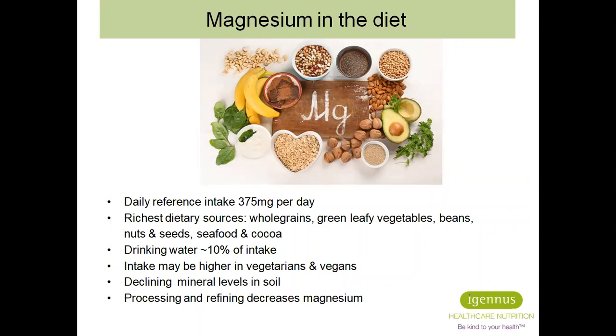And then drinking water also contains magnesium, and that can form about 10% of the daily intake. And this is one mineral that vegetarians and vegans can actually have a higher intake of, because they're eating more of these whole food, plant-based foods that we talked about above. All of us are probably taking in less magnesium than we would have in times gone by because of the declining mineral levels in the soil. And also processing and refining decreases magnesium. So standard Western diets are generally low in magnesium.